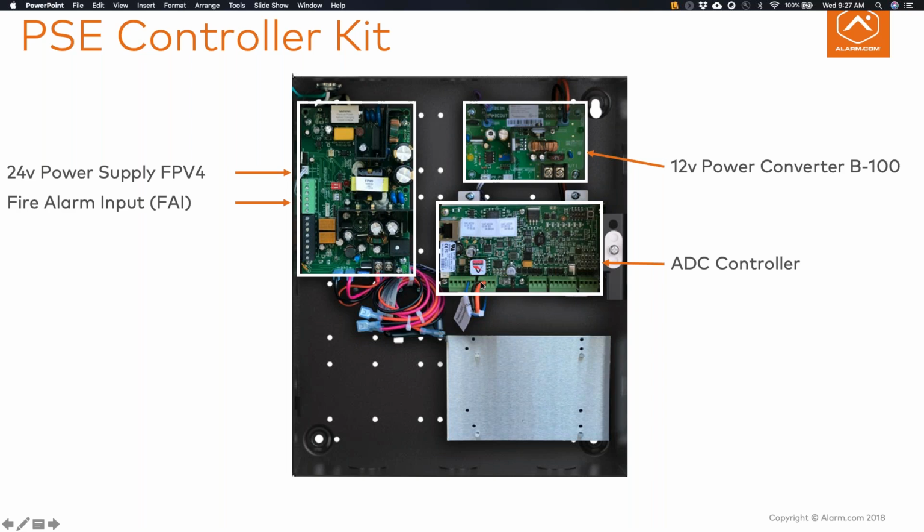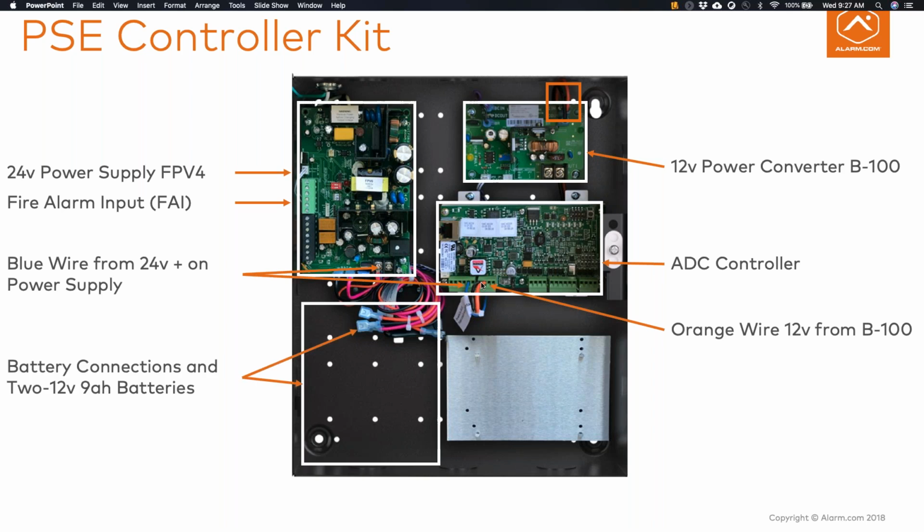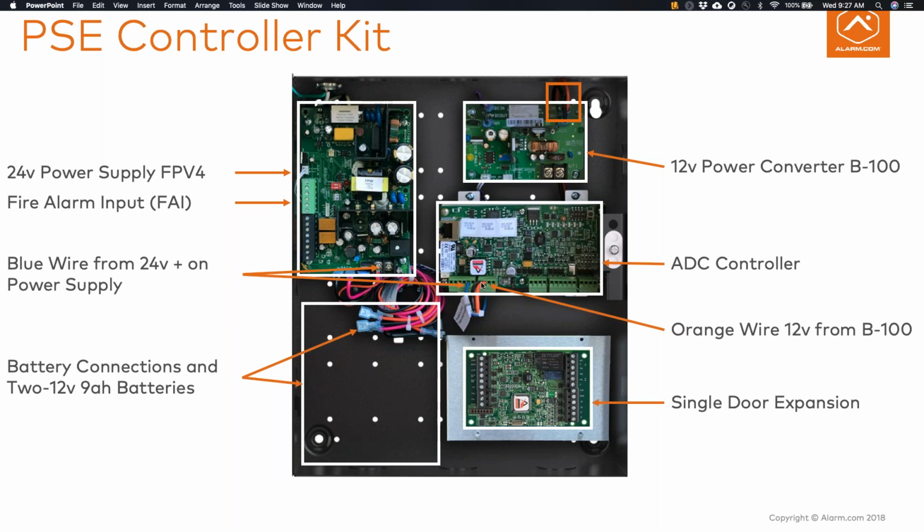Good question, Mark. The green plug on the left-hand side is our fire release, fire alarm integration port. There's our 12 volts coming from the B100. The blue wire is pre-wired at the factory. That's basically feeding 24 volts to your relay number 1. And if you stand 2 9 amp hour batteries on end right here in this corner, you've got just enough room to put the backup batteries, and then you could also add 1 single door expansion.